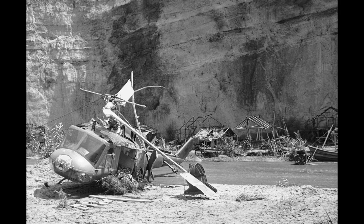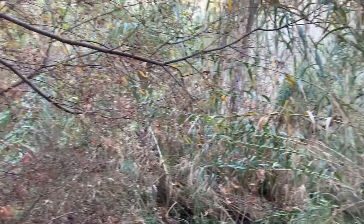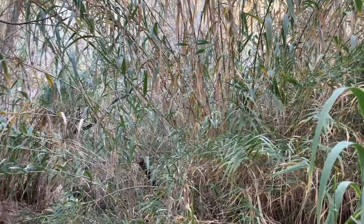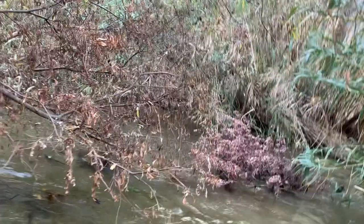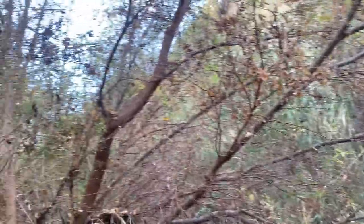If I had some waders, I'd go across and see if I can find any pieces of a Vietnamese hut over there, but that ain't happening. This is as far as we're gonna be able to go. Oh yeah. Oh, see, that is water under there. Okay. Don't want to step too much further. I mean, at least the water's not deep.